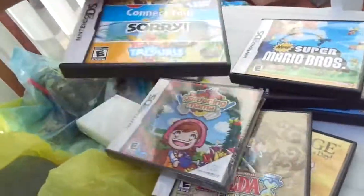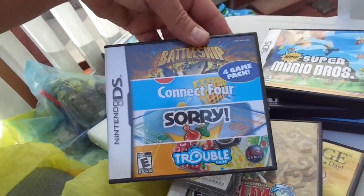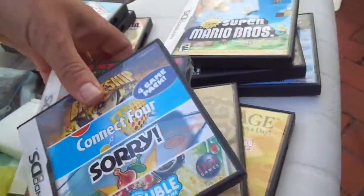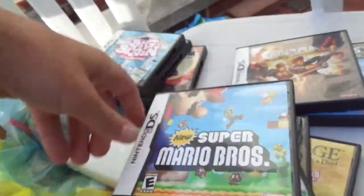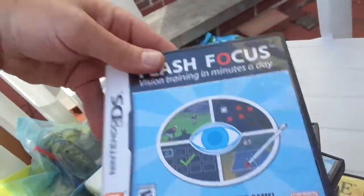Brand new Gardening Mama. I doubt that's worth very much. And this is like a Battleship Connect Force. Sorry, trouble. I figure I got 25 back on this here, and this should put me in the profit zone. Also got a new Super Mario Brothers, and I got a Contra 4, not sure what this is worth, and a Flash Focus, again, not sure what it's worth.